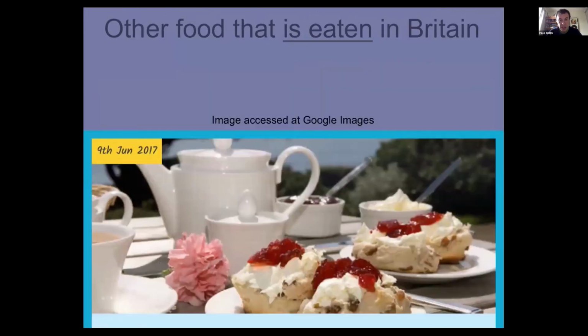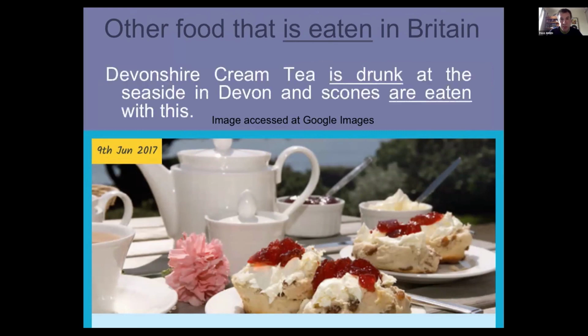So again, Devonshire Cream Tea, just looking at the time. Okay, Devonshire Cream Tea is something else that is drunk in England. So it's drunk at the seaside in Devon, and scones are eaten with this. So again, you can see how the passive is used. So you have Devonshire Cream Tea as your passive subject, and then the verb to be, and then drunk. So Devonshire Cream Tea is drunk at the seaside in Devon, and scones are eaten with this.